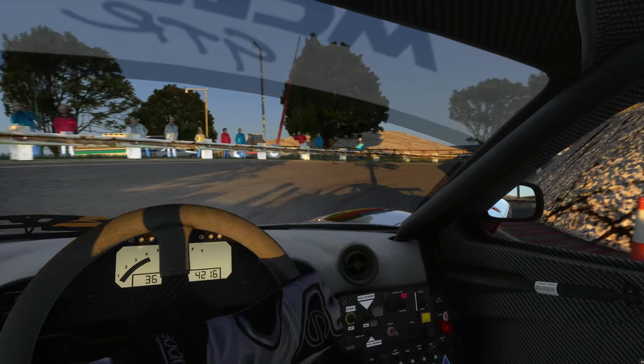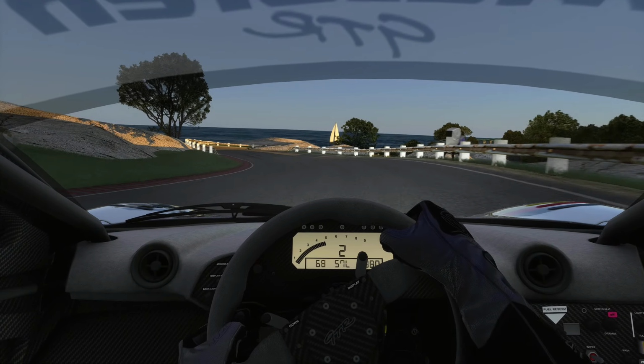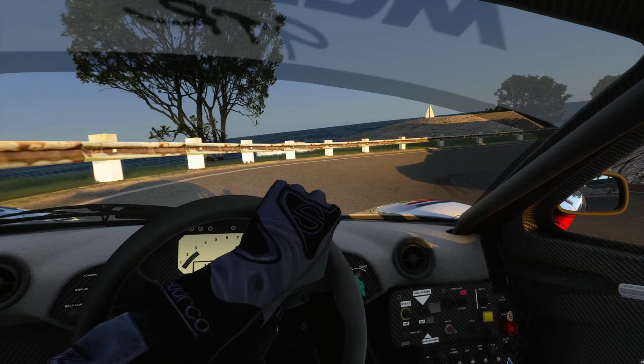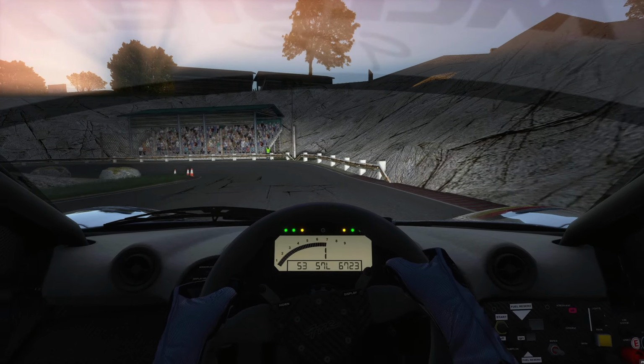It's got quite a bit of elevation change as well, especially with some mountain switchbacks at the very end of the lap. So it's very interesting, very fun to drive around. If fictional tracks are your thing, then this is definitely going to be one to check out.